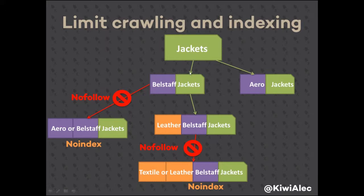So here we have rules in place where if a page has more than one value from an attribute selected, it'll become nofollow and noindex. What I mean is if a page is about 2 brands of jackets, so Aero and Belstaff jackets, we don't want a search engine to crawl or index that page. It's because a user would never search Google for Aero or Belstaff jackets. They just don't. If they care about that, they'll do it on the site.